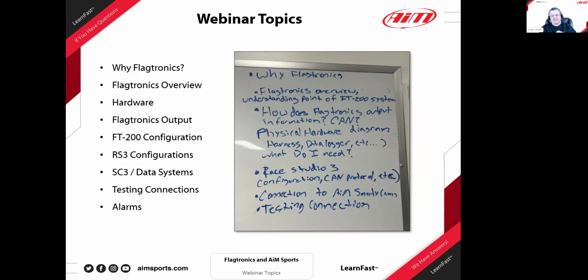I always like to have an agenda or a topic screen, and I thought it was kind of funny. Cameron sent me a list when I asked him for a list of topics he thought we ought to cover. He took a picture of his whiteboard and sent that. A little behind the scenes of how Cameron planned the webinar. I was already planning this out. Exactly, handy dandy whiteboard.